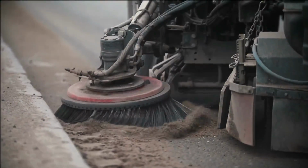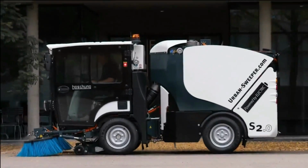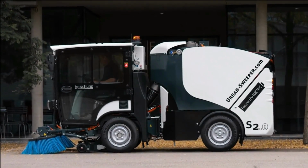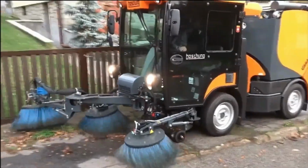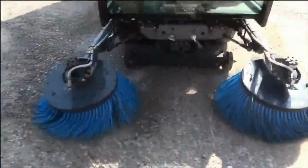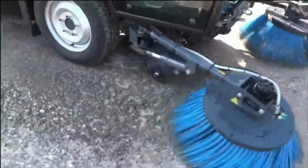There's a wide range of different vehicles that have been designed to help keep the streets clean, but possibly the most revolutionary is called the Urban Sweeper S20, which was developed by a Swiss company called Bucher. One of the concerns about vehicles like these is that their constant presence on the road only helps to increase the amount of pollutants in the air and are essentially turning one problem into another.